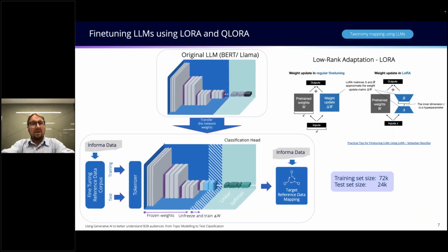So the process for fine-tuning both of the models that we looked at was really the classic mechanism for fine-tuning large language models. As you can see there, we took the original transformer and then we froze most of the weights and then unfroze some of them using LoRA, low rank adaptation. There's a paper there also that explains a bit about LoRA if you're interested. And then we ran the Informa text, the labeled data set, through the transformer with the target reference mapping label data being at the output. Obviously, we put a classification head on the transformer to facilitate this fine-tuning. So that was the process.